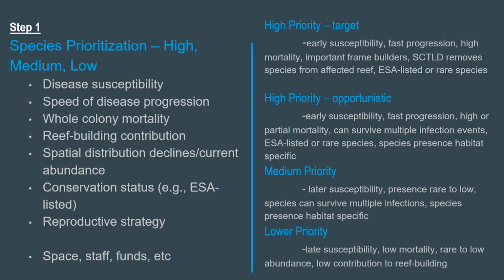The first step in developing the collection plan is to prioritize which coral species will be candidates for rescue. Prioritization might be based on susceptibility to the disease, the speed of disease progression across the colony, the prevalence of whole colony mortality, the contribution of the species to reef building, the current abundance and spatial distribution of each species within your region, the conservation status, or the species' reproductive strategy.